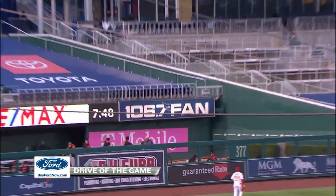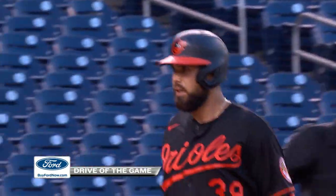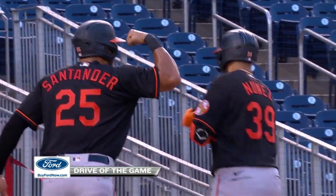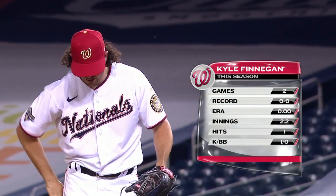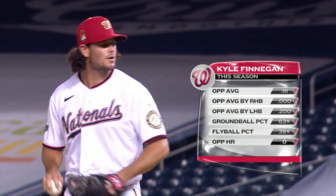Renato Nunez hit 2 home runs last night against the Marlins, and he backed it up with another one here tonight. So the O's will sleep well tonight. Yeah, he backed it up with a backbreaker. Here's Kyle Finnegan, 3rd appearance, 2 2/3. Hasn't given up any runs, just a hit so far. He's been good.